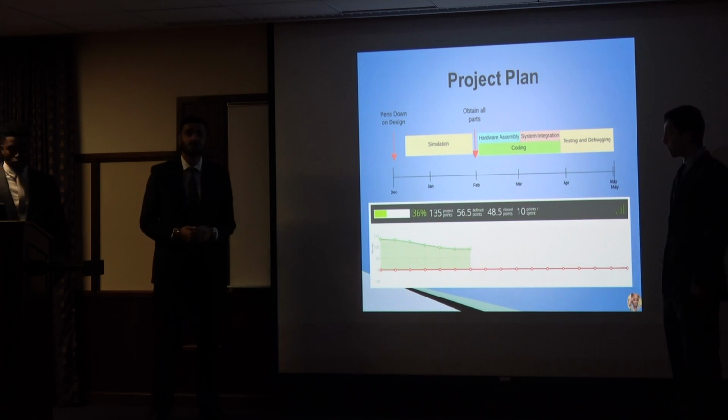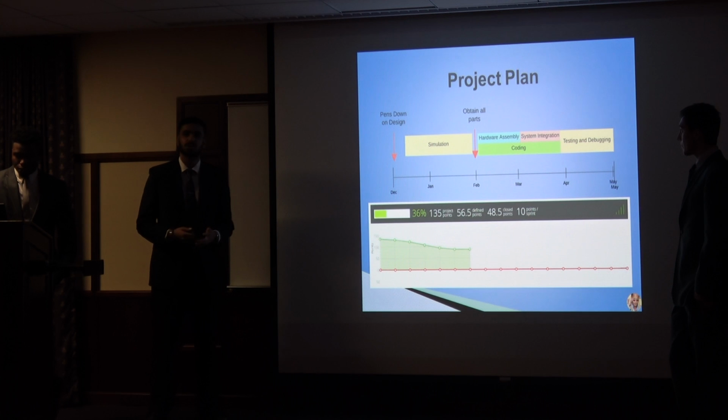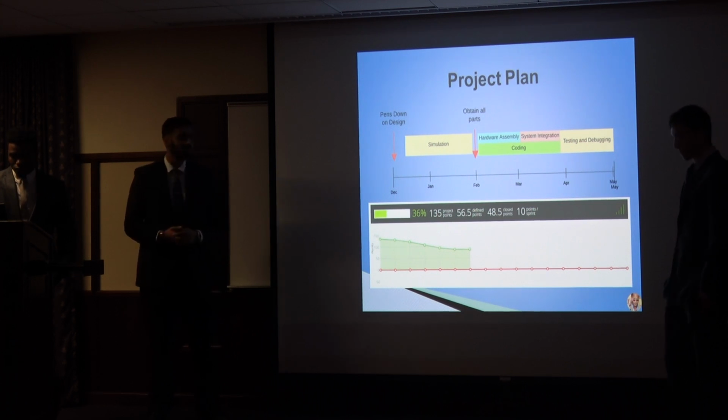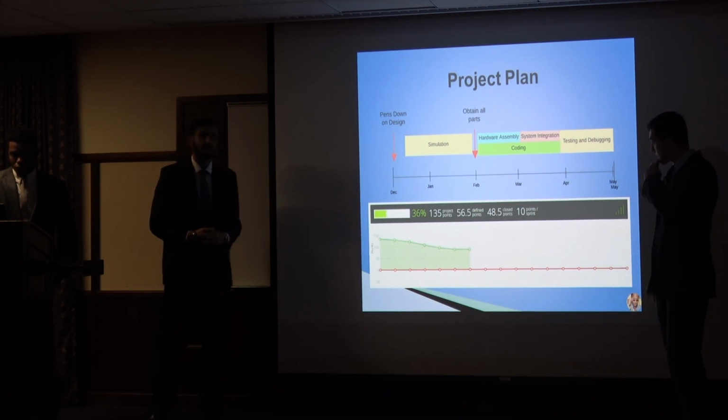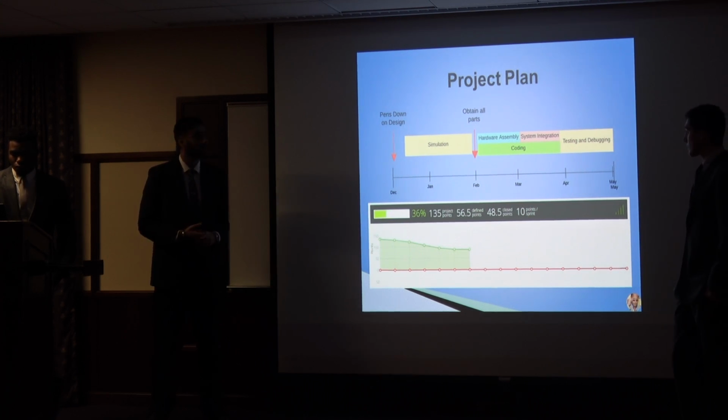We are currently pens down on our design. In the upcoming weeks, we plan on conducting some simulation, as well as begin ordering parts for our system. We hope that by the first week of February, we'll obtain all our parts so that we can begin hardware assembly in parallel with coding.